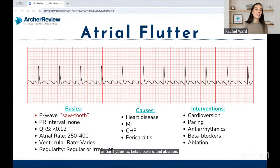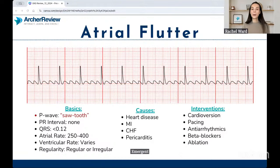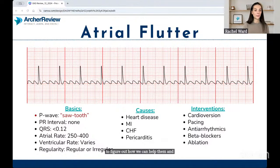So again, these two patterns are not necessarily going to kill the patient right now, not emergent right this second that they might die, but we really need to dig down and figure out what's going on. If they are symptomatic, we definitely need to get them over to the emergency room to figure out how we can help them and get the rate better controlled.